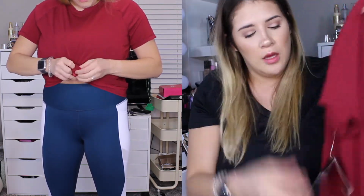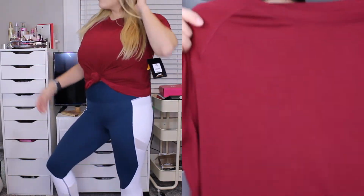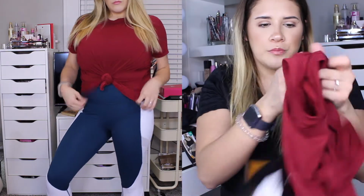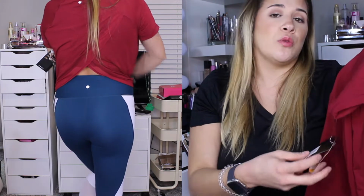And the reason why I got this in a medium instead of a small is so I can tie the front of it. So it's more of a cropped type of top compared to a really big and overflowing type of top. But it's still cute in general. The back detailing and the mesh is what really drew me to it.